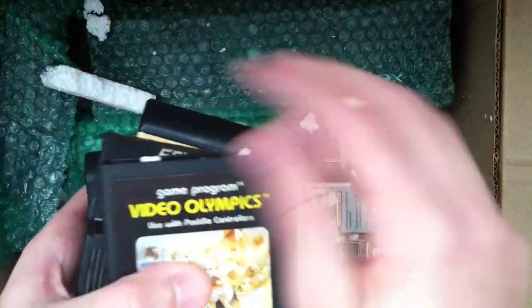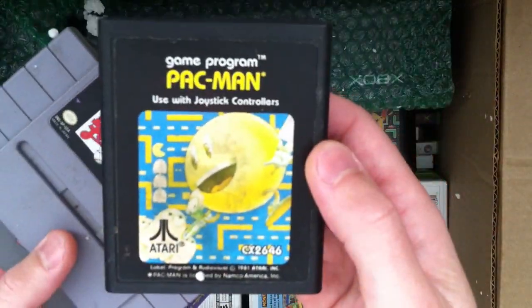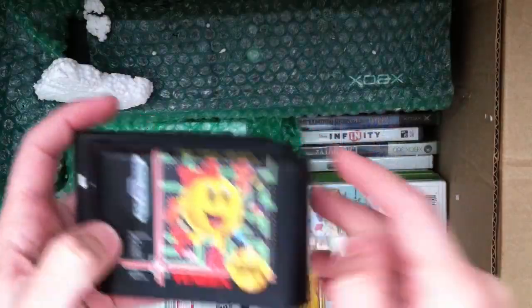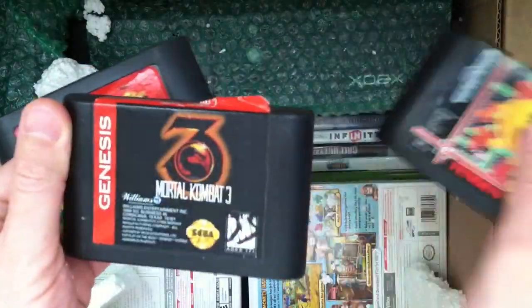This is the only N64 title in this lot, and unfortunately the Nintendo 64 is not included in this listing either. And this is the only Super Nintendo game that came with the lot.